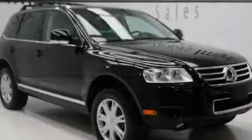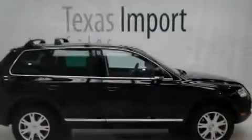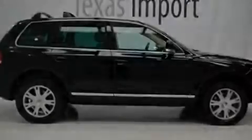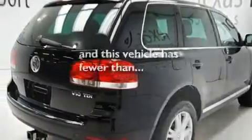Its top features include a sunroof, air conditioning with automatic climate control, cruise control, a CD player, interior wood trim accents, a double wishbone independent front suspension, heated washer fluid, traction control, a split folding rear seat, and this vehicle has less than 47,000 miles.